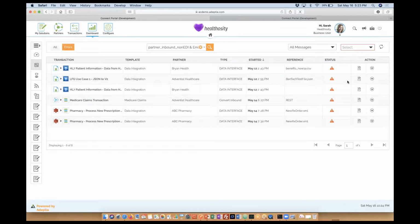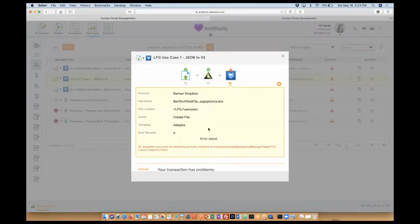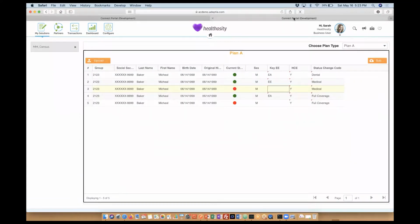For example, I can click here, go into the specific error, and we can see, okay, we received the data, but there were some issues in terms of the data being integrated into the backend system. So we show status, cause, and fix so that the users can fix and resubmit those corrections. One of the other things that we also do is show errors related to any business rules. For example, missing fields, or a field that is invalid because a certain rule has checked the value of that data and identified it as an error. Those business-related edit exceptions are shown to the end users within Healthosity, in this case the business teams, as part of this interface. And we can configure any type of custom interface to show errors as well as data values and have the business teams interact with that data.